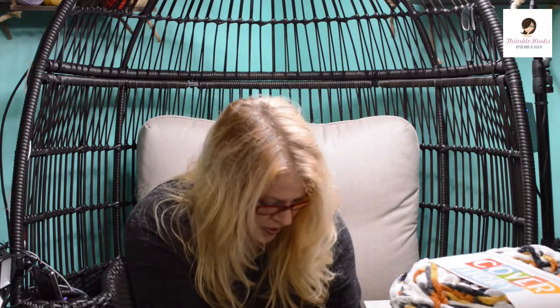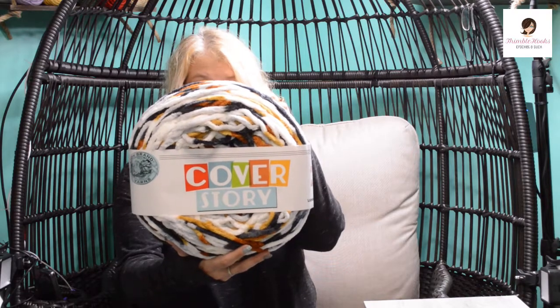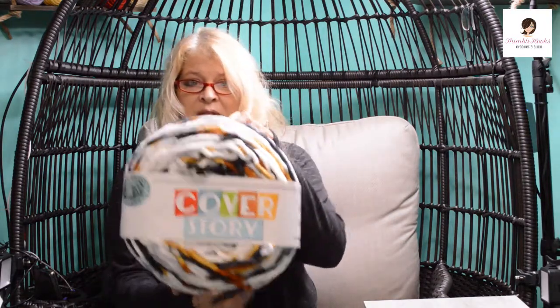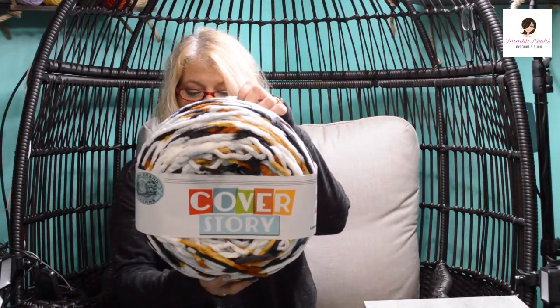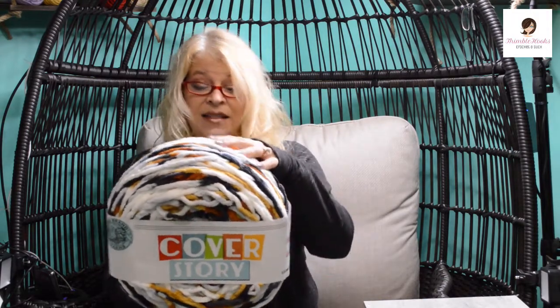So I have those. And then I've always wanted one of these, and it happened to be on sale. A Cover Story. What's this? 2.2 pounds, a kilogram, 547 yards, and you're supposed to be able to make one blanket out of this whole skein with a 9mm hook. It's a super bulky. You can see, super, super thick. This is going to be awesome. And I'm going to use the pattern that's on the inside and see exactly what this looks like.